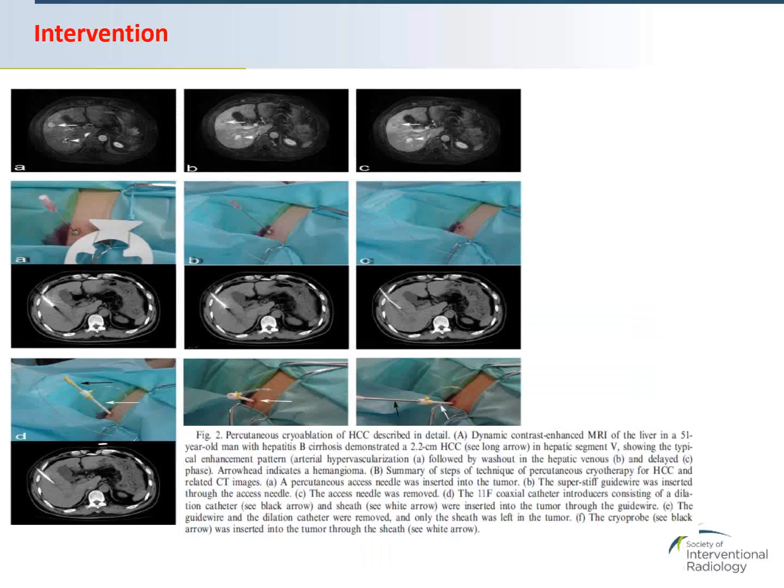So here is a small description of how they did the cryo. The top row shows a dynamic contrast-enhanced MRI in a 50-year-old with hepatitis B cirrhosis. It shows a 2.2 centimeter HCC lesion, which shows typical washout in the portal venous and delayed phases, which is characteristic of HCC.